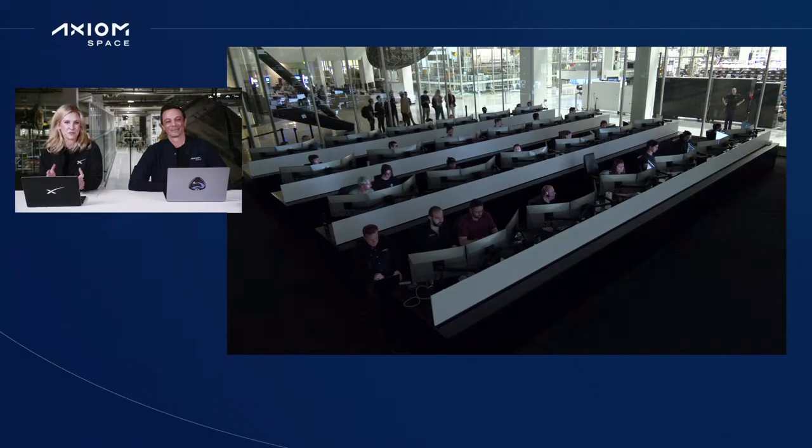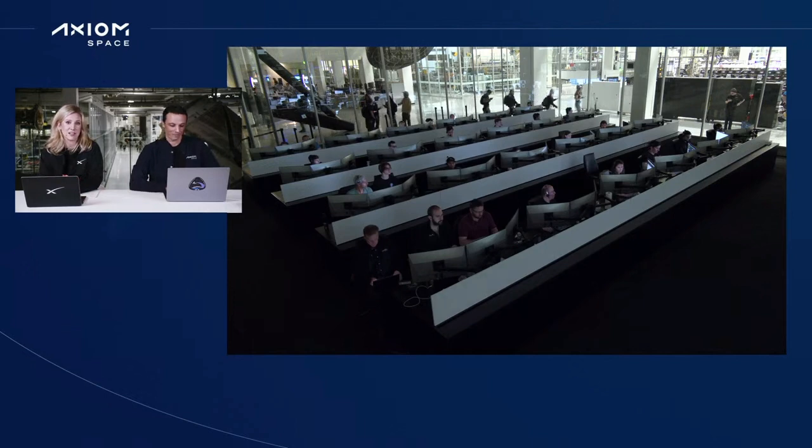So the first views that we will have of Dragon will be from our thermal cameras that will be tracking Dragon, as I've mentioned before. If you've tuned in and you live along the Gulf Coast, you should head outside because you will probably be able to see Dragon streaking across the night sky.